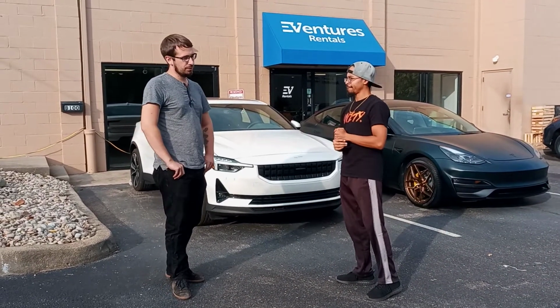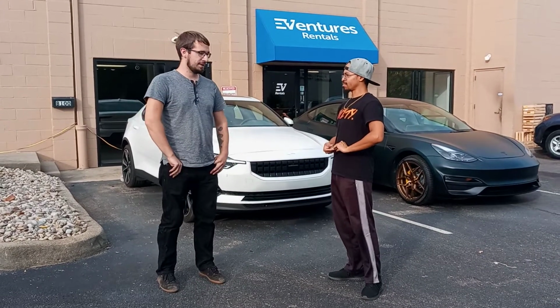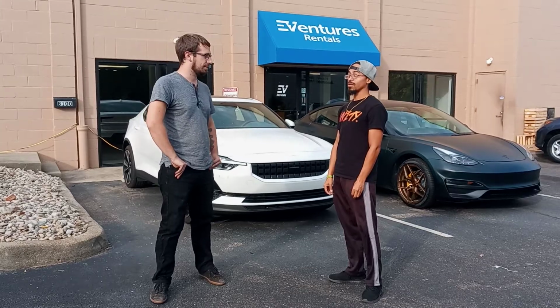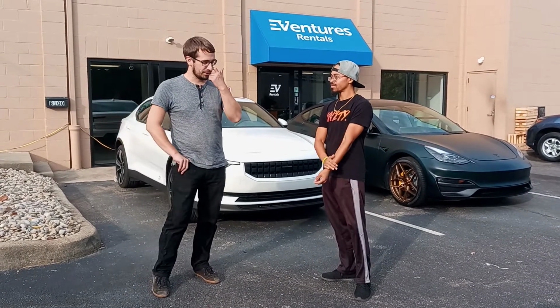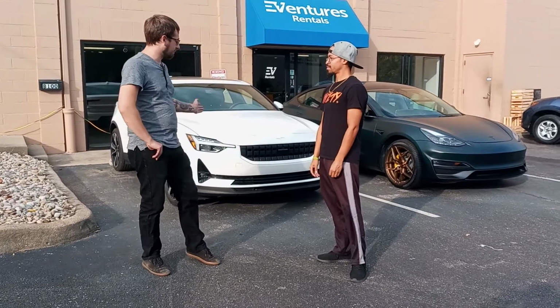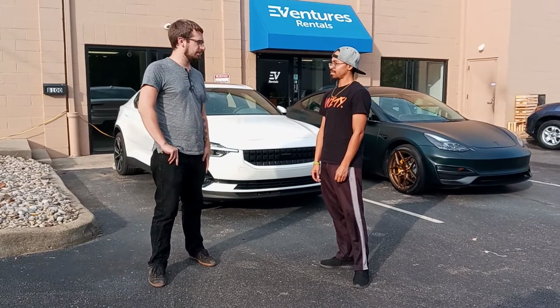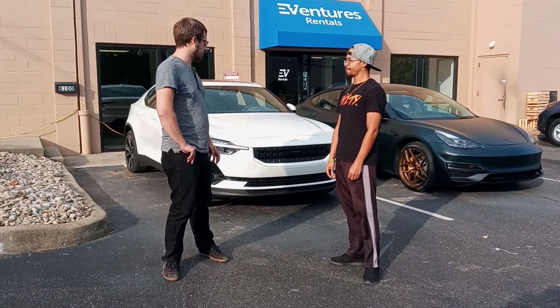The Polestar 2 is their sedan, and coincidentally today they just fully unveiled the Polestar 3, which is going to be their SUV. But we're not talking about that today because they're not shipping that for about a year. This standard range Polestar 2 gets about 230 miles of range. It's non-performance, and it's a 2021.